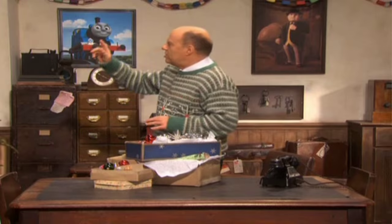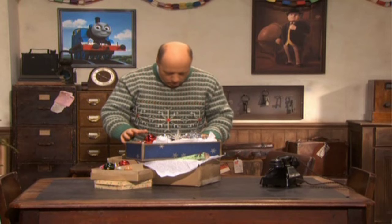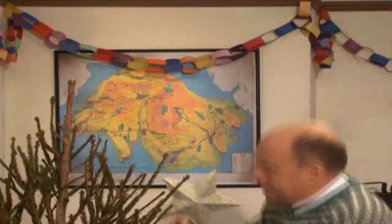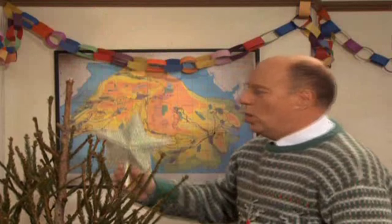Right, let's get these decorations on. I think we should start right at the top. Now, what should we put there? Oh, how about this star? That'll look good, won't it? Right. Oh, who could that be?